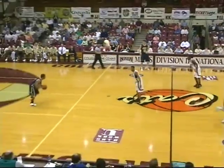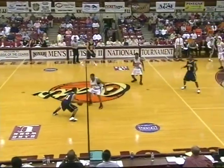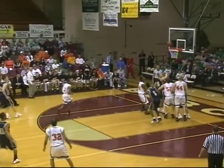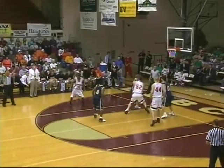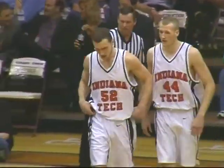Owls get the ball in play. Carlson takes the inbounds pass, gets it back to Lavelle. Lavelle gets it across the timeline, gets it into Andre Lawrence. Down low to Danny Mills, missed the lay-in. Oh, my. And a possession arrow and a jump goes to Indiana Tech.